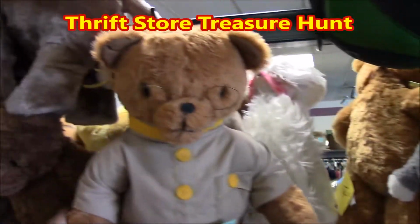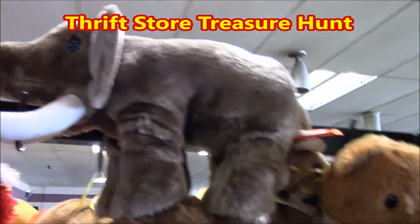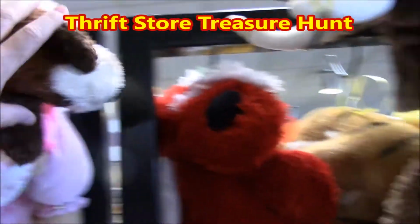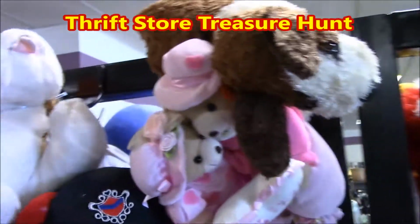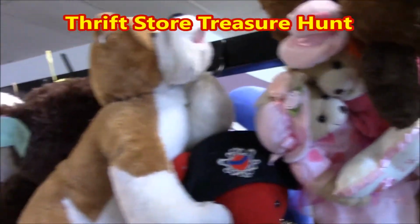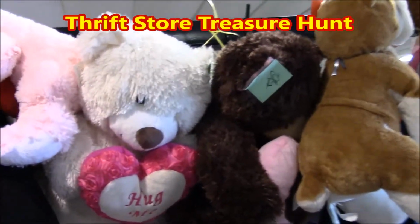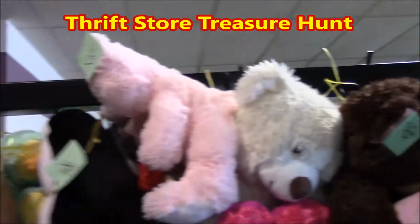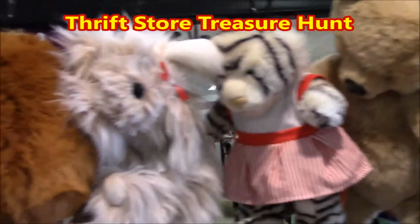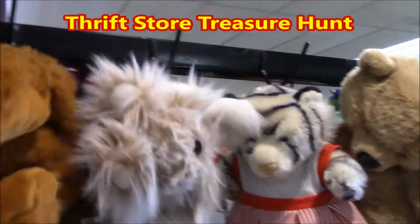Let's see here. What we got? This little guy. We've got an elephant up here. Elephant tusks. We've got this bear. Let's see here. What do we have? This little dog here. This one has a little mouth that opens, but I don't think we're going to do anything with him. Okay, so what else? What do we got here? What's hiding up here? This little bear, no. Penguin from Madagascar. See, sometimes I'm even lucky enough to find existing puppets.